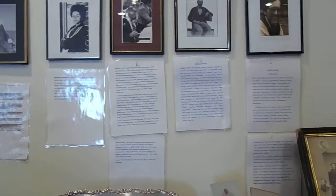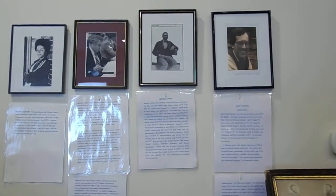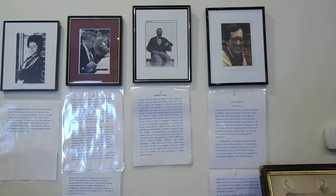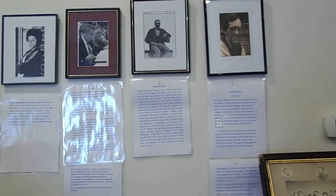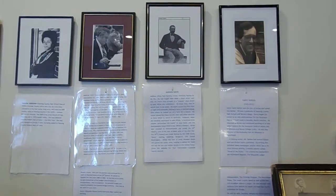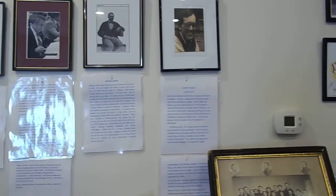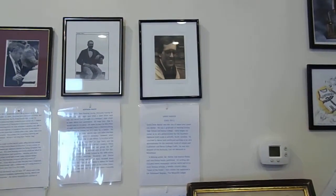Addison White was a slave who ran away from Fleming County, and he ended up going to Mechanicsburg, Ohio. His master came after him and wanted him back, and the people of Mechanicsburg actually made up the money to buy his freedom. Gary Barker was an author. He wrote several books.